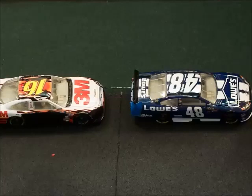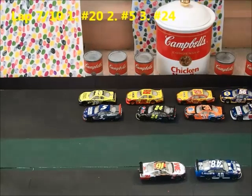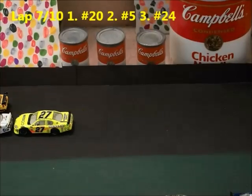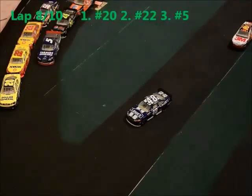Greg Biffle still getting work done in the pits, while Jimmy Johnson is now joining him, and Paul Menard fixing that tire and taping up the front of the car where it got all torn up. He's going to try to stay on the lead lap here and get back in the pack. So they're warming up. We will only have a few laps to go now, 3 laps to go when they hit the checkered stripe. So Matt Kenseth brings them to the line.